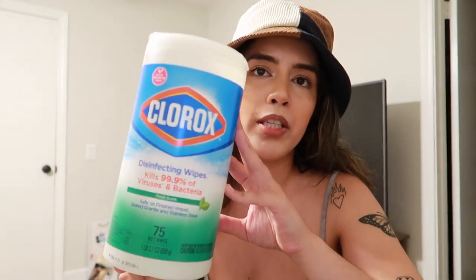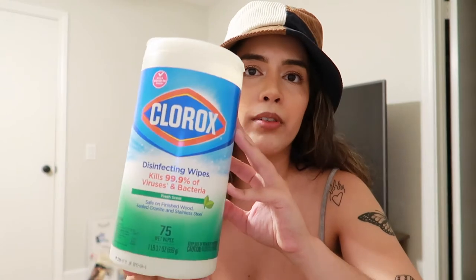couple more things that I got is these Clorox wipes. We were down to our last few here at my house, so I restocked on that to make sure that we're ready to go whenever these are needed.